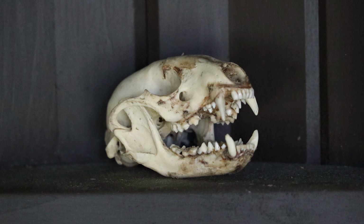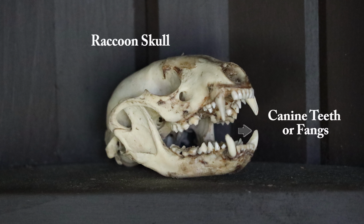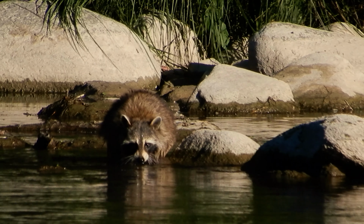By looking at this raccoon skull, you can see that they are well equipped to catch and kill prey using their canine teeth, which are otherwise called fangs.